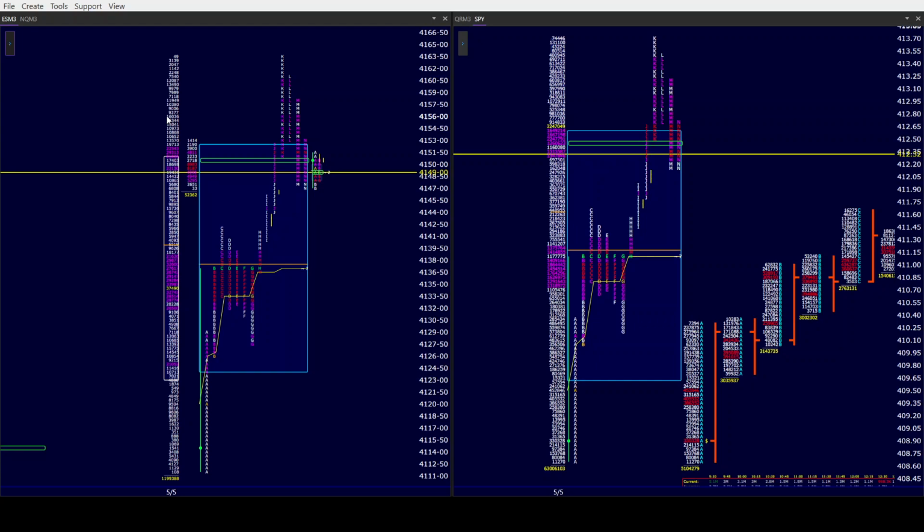Very, very strong day today. Again, a lot of short covering. Volume wasn't that great, but fantastic day, up 1.8%. So no complaints for the bulls.